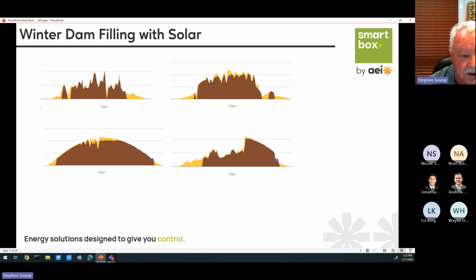So the yellow here, this is obviously 4 different days. The yellow here is the solar generated and the brown is the power used by the bore pump. Now, the minimum speed of the bore pump here produces a power usage of about 28 or 29 kilowatts, so that's when it turns on. And you can see it runs all the way up to 90 kilowatts.